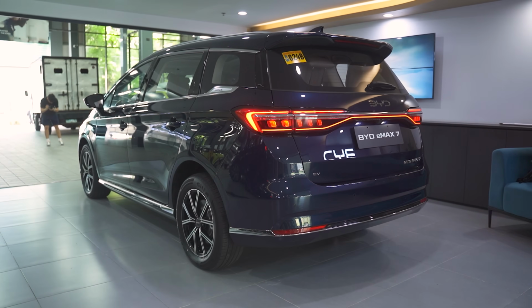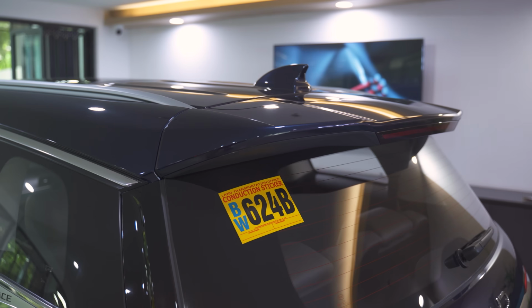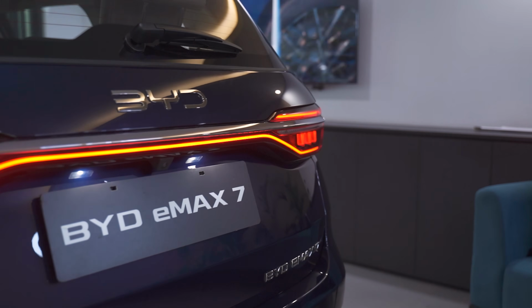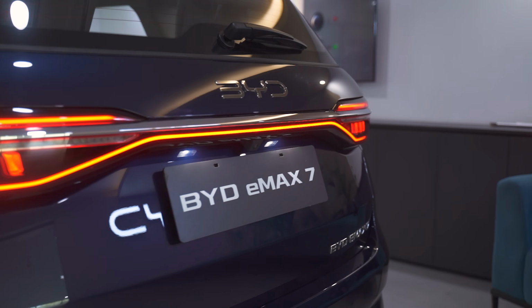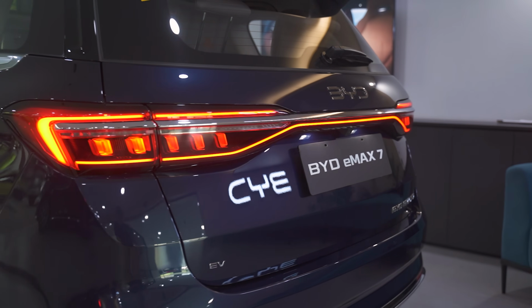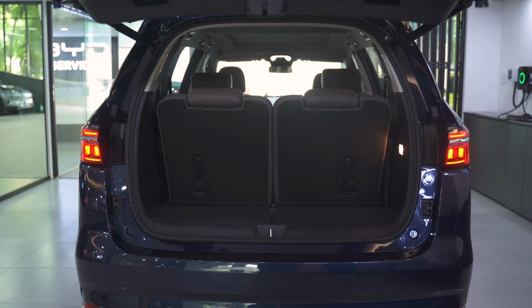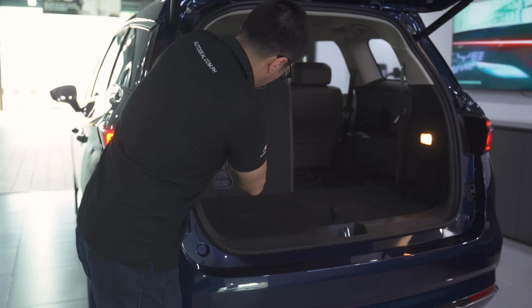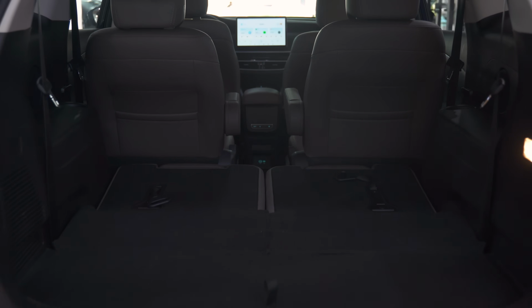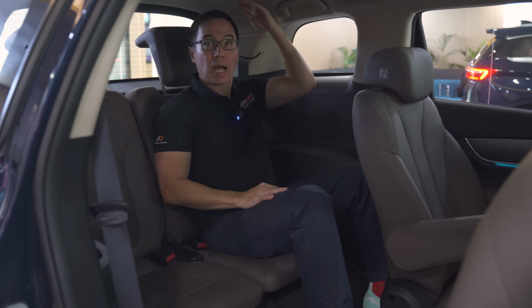At back, it's got a large shark's fin antenna and a similarly large spoiler which houses the third brake light. More accents can be found stretching the width of the car, as do the taillights on a tailgate that looks like it was given some thought. The power tailgate opens to reveal 180 liters of space with the third row up, and 580 liters of space when folded. Third row, most definitely good enough for 2 passengers.